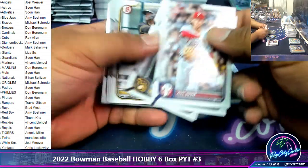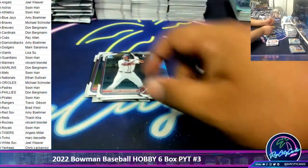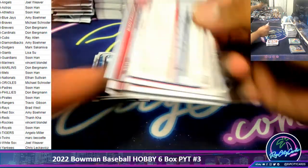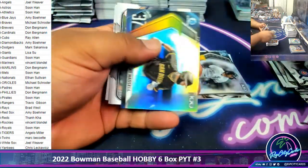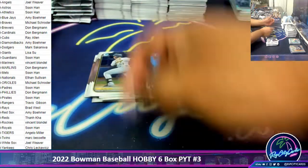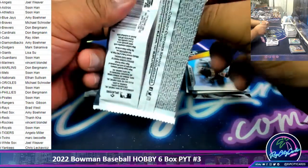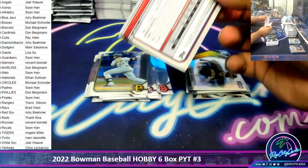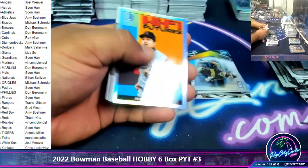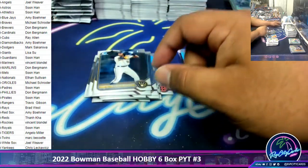Schroeder, what card are you talking about? Oh, the Valera yellow auto. One's about to sell, thinking it'll go for 750 to 1,000. Hopefully, my boy can get some money for that.